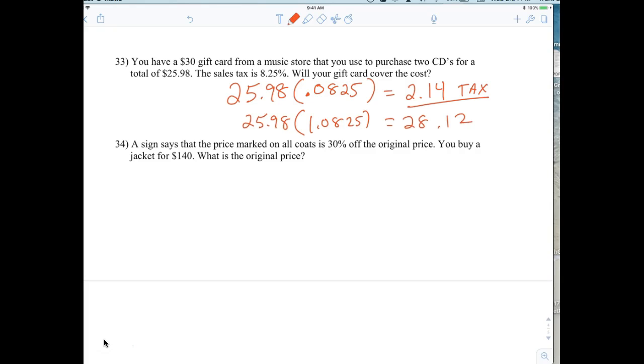Now, it's not that he's wrong, Thomas. Do you hear me? It's not that you're wrong. But Thomas is now going to have to add the $2.14 to the $25.98. You hear me? And that'll be his total bill. Which if you're just looking at it, you say, obviously it's less than 30, so yes, it will be fine. Right? But I'm trying to emphasize to you this, that you have to pay 100% plus the tax. All right?